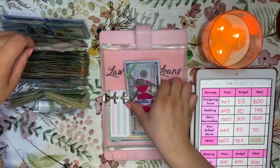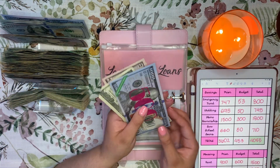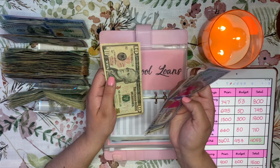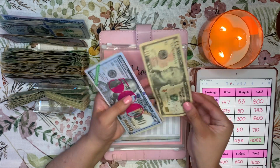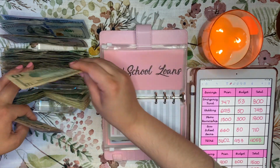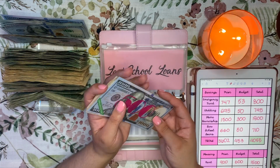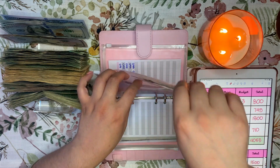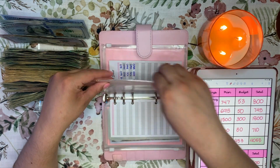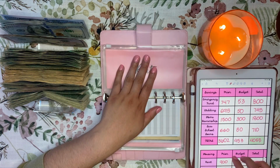Okay, law school loans, I'm adding 50. And so I should have 710. So 500, 600, $710. Why is this $10 bill so ugly? Sorry, y'all. I would rather put the uglier bills in my other binders where I know that I'm not going to take this money out for a minute. So I would like to keep the nicer bills in here.